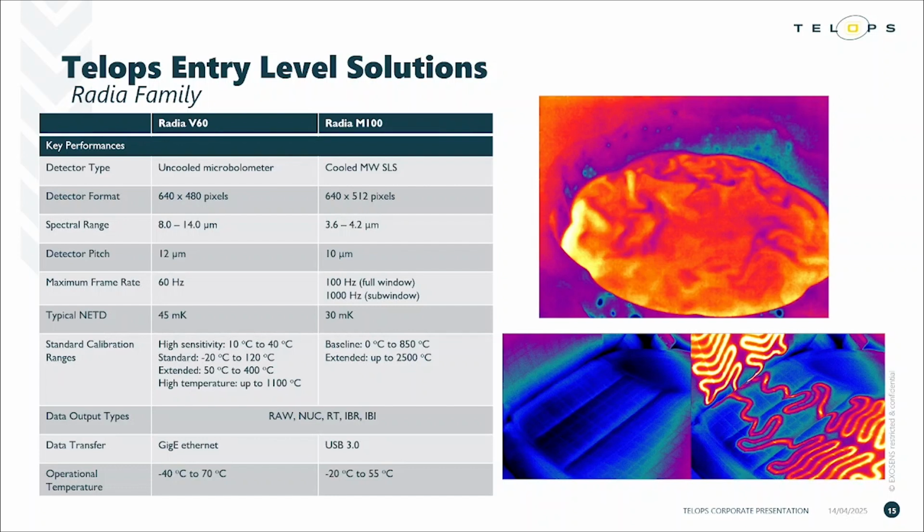On the cooled side, we have the Radia M100, which features a 640 by 512 pixel detector with a 10 micron pixel pitch. One of the unique things with the M100 lies in the baseline calibration temperature range. This camera is very hard to saturate, and as a result, we're able to offer a baseline calibration from 0 to 850 C without using a single neutral density filter, so nothing to cut the light that comes into our system.